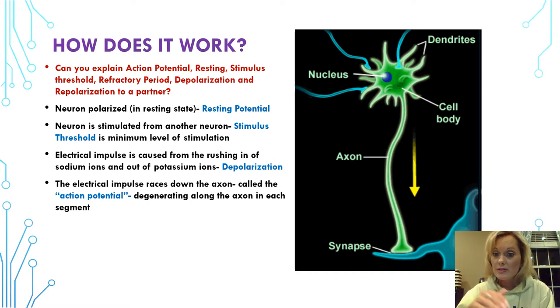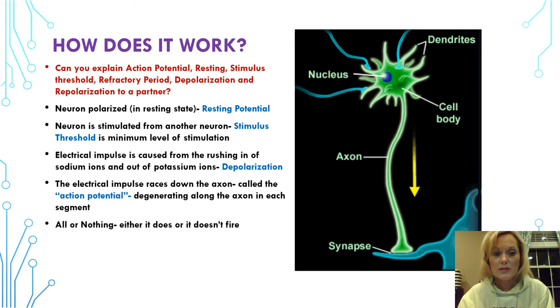And then it degenerates along the axon because it's moving like a wave. So each time the segment goes, then it's degenerating. This is the top, the front of the axon, and then by the end, it's degenerated, and all that has gone back into place again. So be careful with that word association.